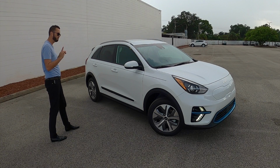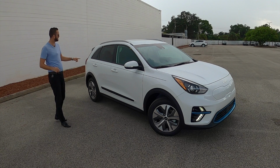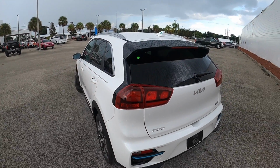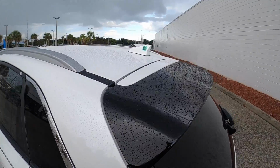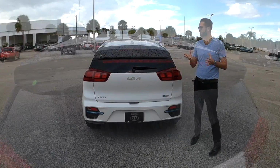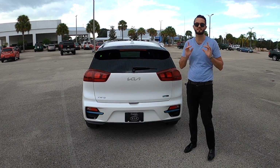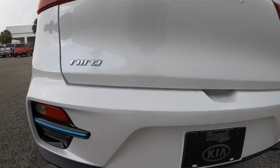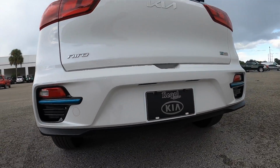I wish the fenders were the same color as the body paint. I like the pinstripe line, but if that was there, I think it would just set it off a little bit more. With the piano black spoiler lip, you're going to have the same color shark fin as the car, which definitely gives a good indication that they're paying attention to detail with this zero emissions vehicle. I like the Niro badging and the new Kia logo in the back. I also like that they went back with the playful look with the blue on the lower area.